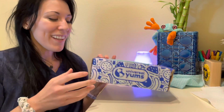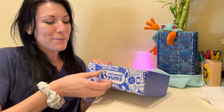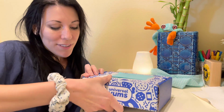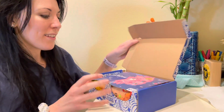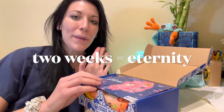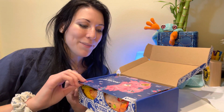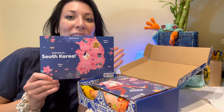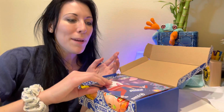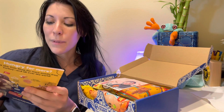We finally got our Universal Yums box for this month in. For some reason, my post office holds it hostage for forever, like 2 weeks. Okay, this is gonna be a quick one because I have to go to work. I'm on my lunch break, but look where we're going, South Korea. Isn't that awesome? I bet you there's gonna be so many good ones in this box.